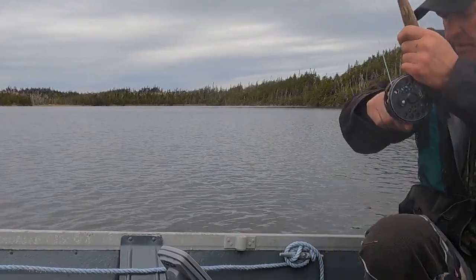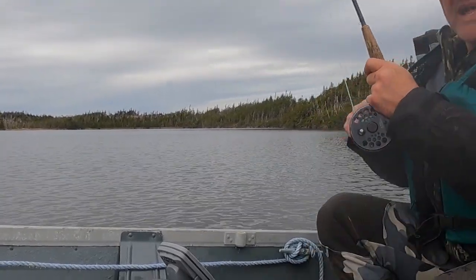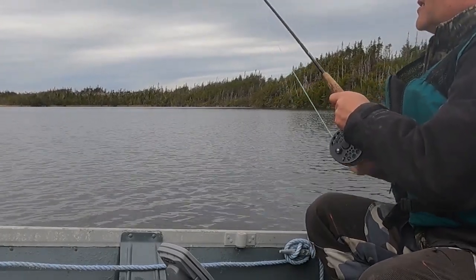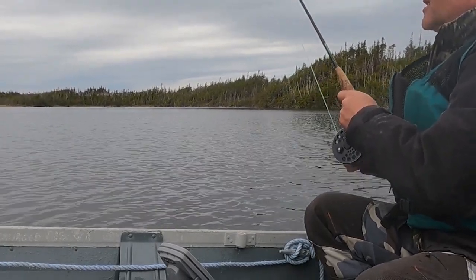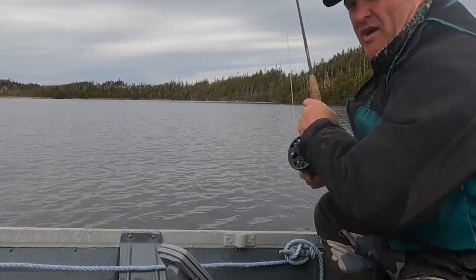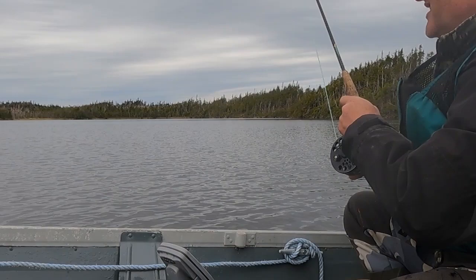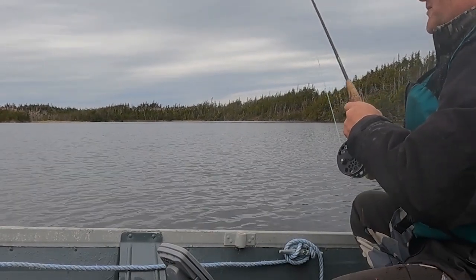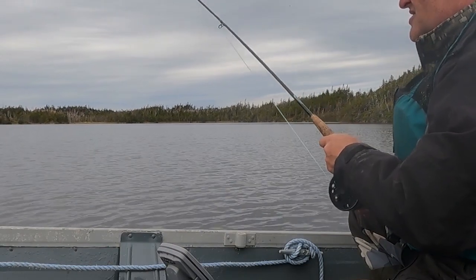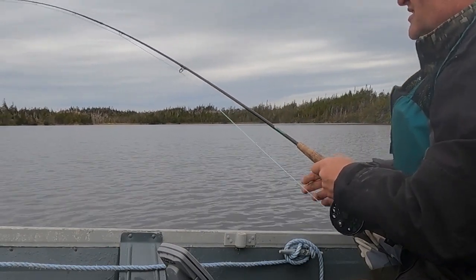I was just trolling my muddler here. I got a little one on, I think. I don't know how big he is. I had a lot of line out there I was trolling, and I looked back there, saw the rod bent over. He's swimming towards me. Oh, he's a keeper, little trout.